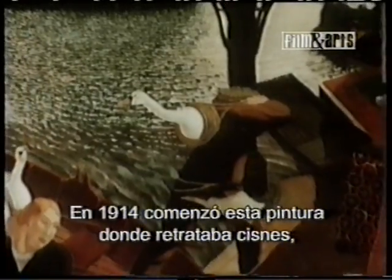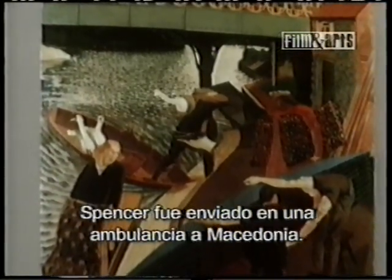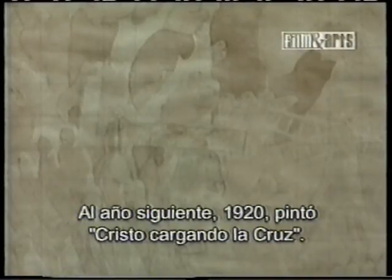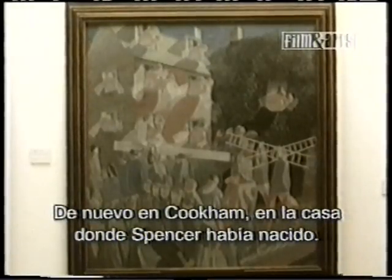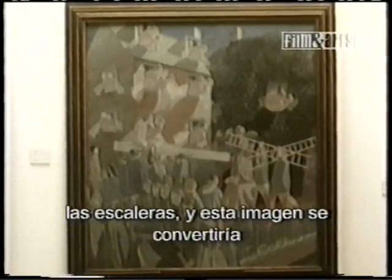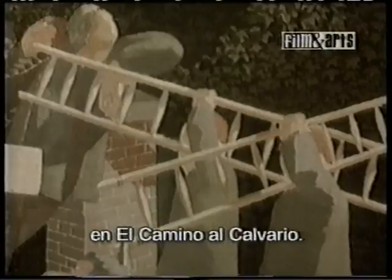In 1914, he had begun this picture of swans being caught for marking, at Cookham, naturally. Then the war broke out. Spencer was sent with an ambulance unit to Macedonia. 4 years later, he returned to Cookham and went on with the picture as if nothing had happened. The next year, 1920, he painted Christ carrying the cross. Again, it's Cookham, the house where Spencer was born. He used to watch builders' men walking past the house carrying ladders, and the scene became the road to Calvary.